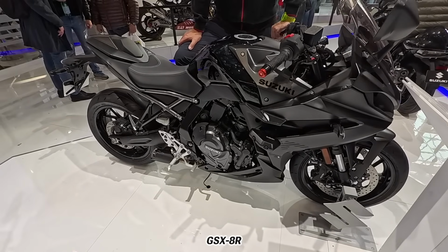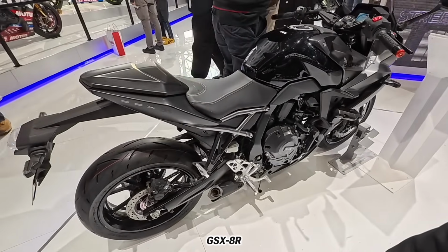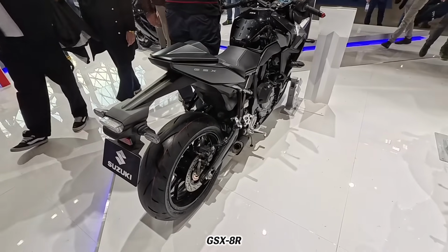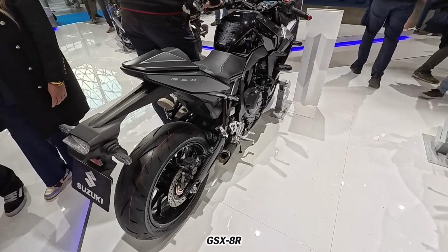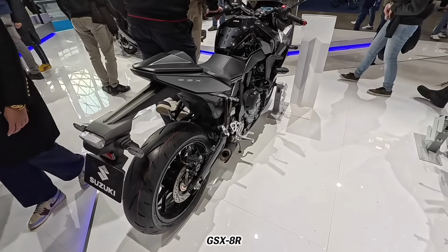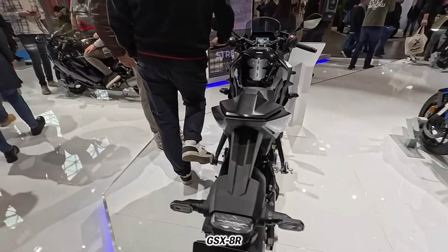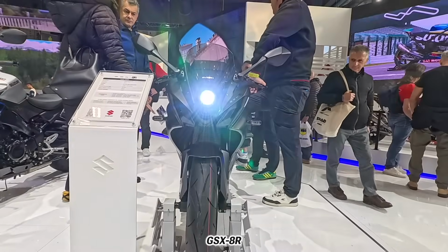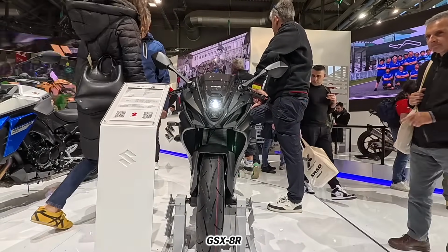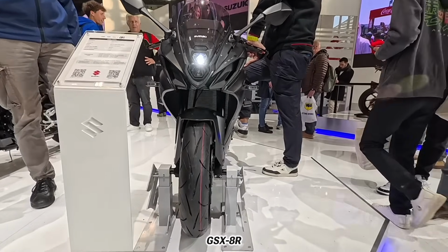The engine is a parallel twin 776cc that has 83 horsepower at 8,500 RPM and 57.5 foot-pounds of torque at 6,800 RPM. There's 3 riding modes and 4 traction control settings to pick from, and a bi-directional quick shifter. Very nice. I like the styling except for 2 things. The 2 front center headlights are not my cup of tea. I know it's definitely Suzuki's cup of tea, so I can't fault them for it, but it still looks eh.